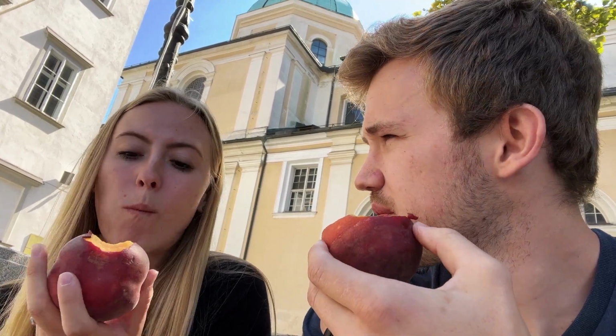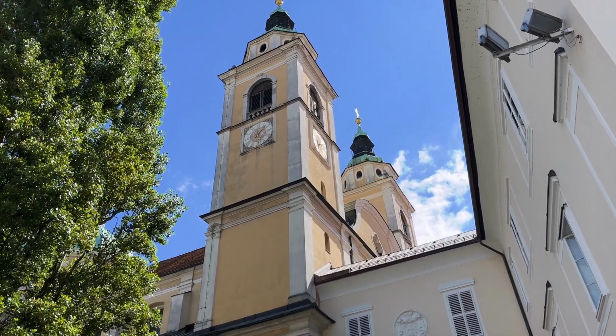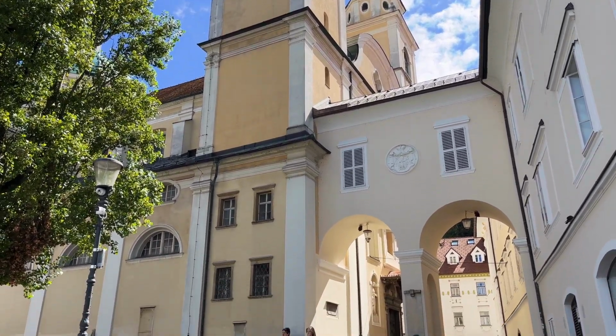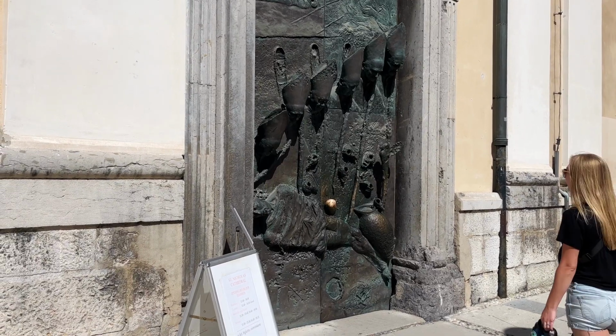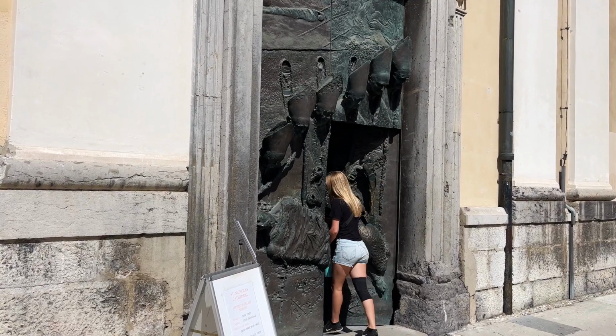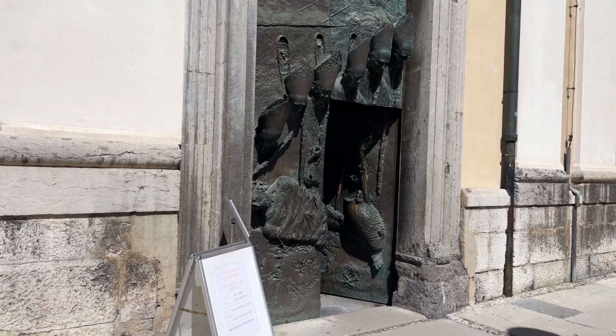Yeah. Right behind the square where we were just eating the fruit is the St. Nicholas Cathedral, and it is one of the most interesting cathedrals that we've seen, at least from the outside. It looks like it'll be pretty cool on the inside as well, but it has seriously one of the coolest doors to it that we've ever seen. It has a 3D door, and I don't really know how to describe it because I don't know much about this period of architecture, but it's really fascinating.